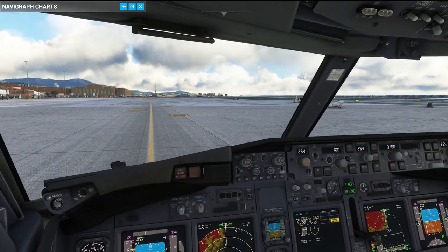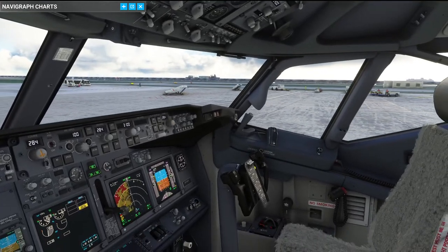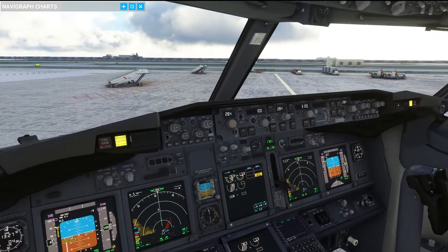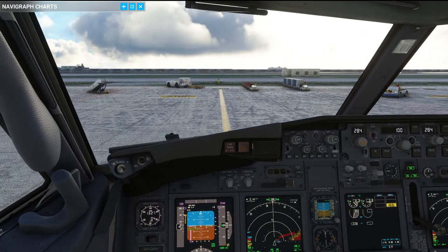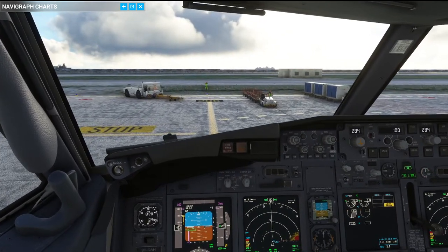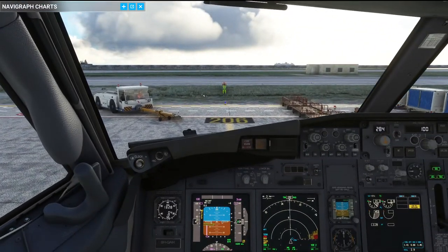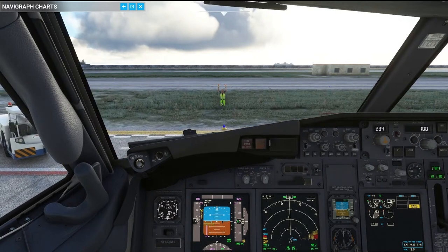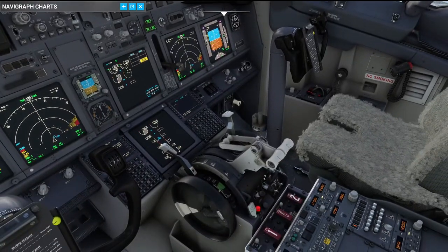Okay, the marshaller is there. It's too bad that GSX does not use any of the hand signals that we use in real life, but something totally different there. Never seen a marshaller do this in real life. Well, I've also not seen a marshaller standing in the grass in real life, though, so there you got it. Okay, we have 2 blue, 1 red. Engine's dead.